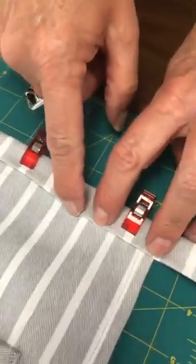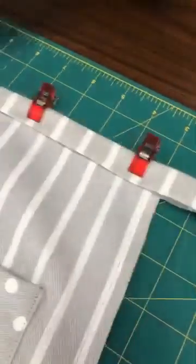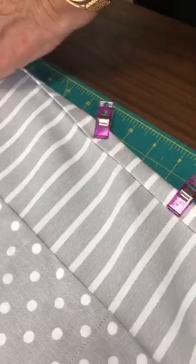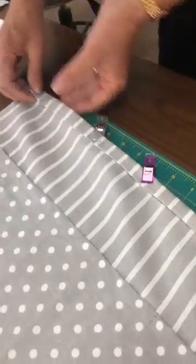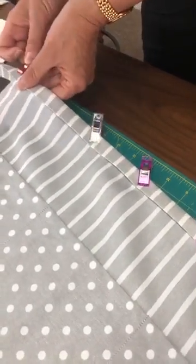So what I'm going to do is, you can see how this is like this. And I'm going to start top stitching at the bottom, because if you do the top and take this clip away, it might pull out. So I'm just going to stick it in here like this and top stitch it. Do you want me to do that, or do you just want me to show it? It's up to you. I can top stitch pretty quick. Okay, so let's go back to the sewing machine and we're going to top stitch.